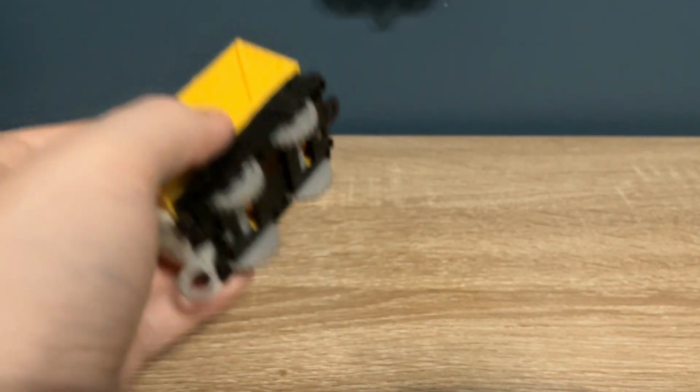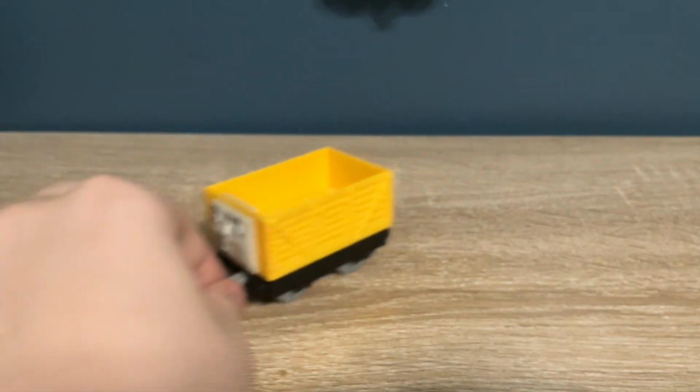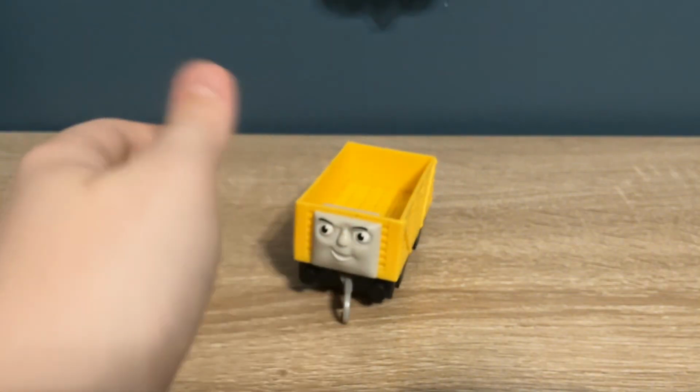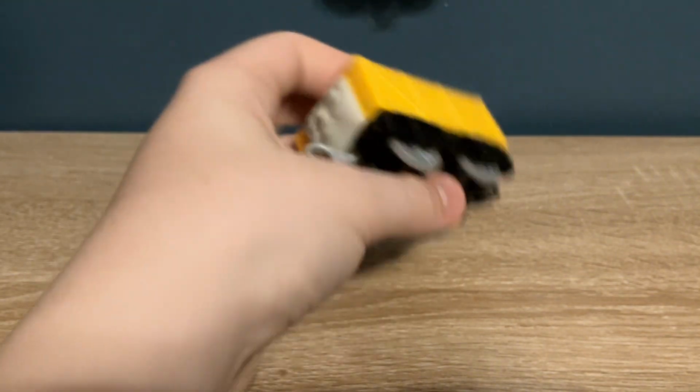Again, I'm not a fan of the geared wheels, but it's pretty funny. It's pretty cool. I mean, it is a troublesome truck, so it makes sense that he would be bouncing. But yeah, 7 out of 10 for the truck.